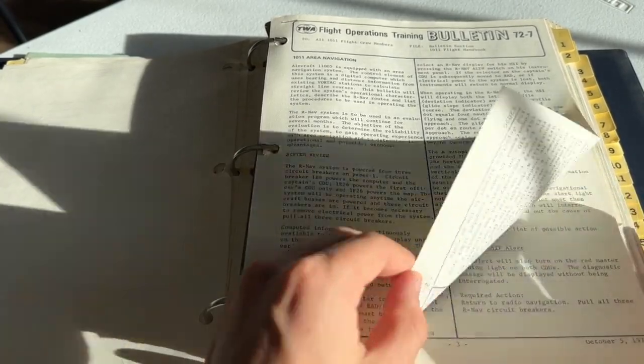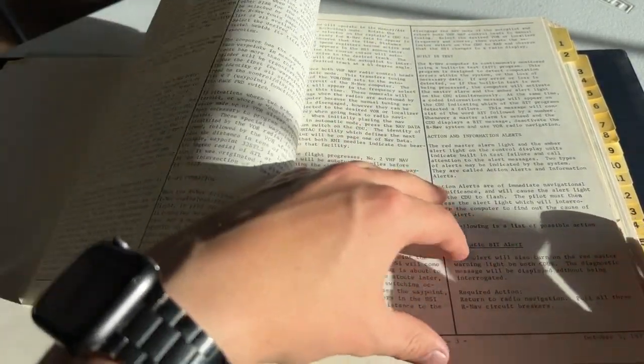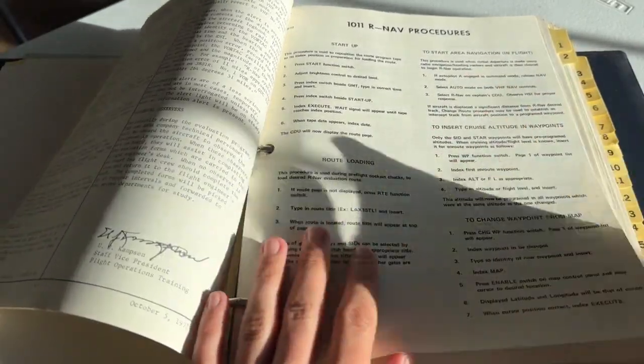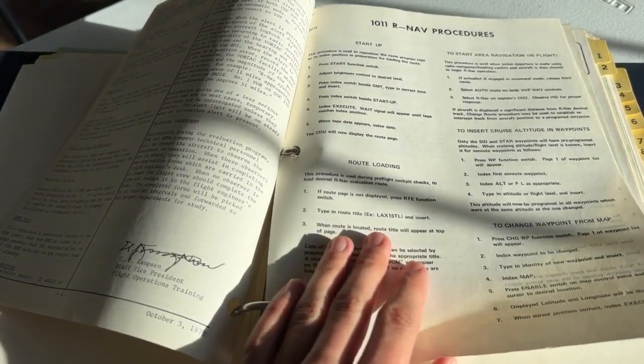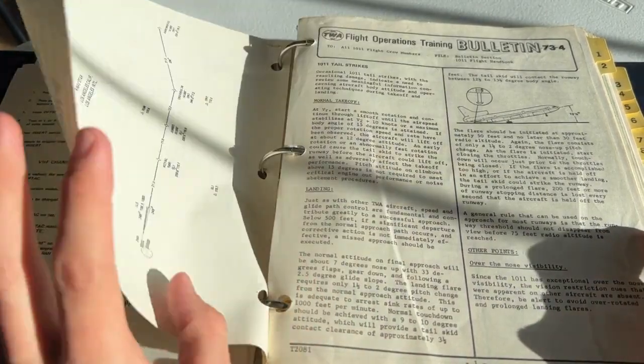It's a really cool stapled document, so you can see, it goes into detail about RNAV routes and all of those procedures, which is quite cool. It even has cool signatures on it. Sorry, that's kind of shading off a little bit right there. It's just the book shadows, but you can see what we're doing here.